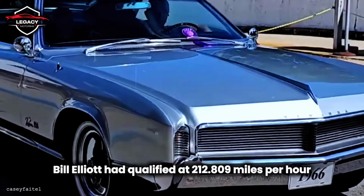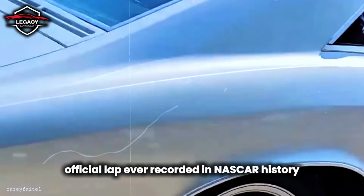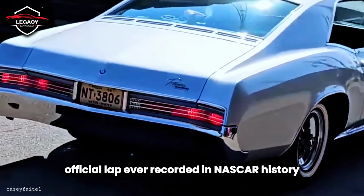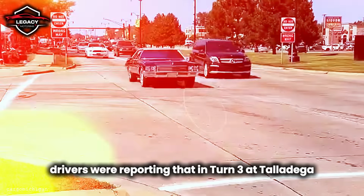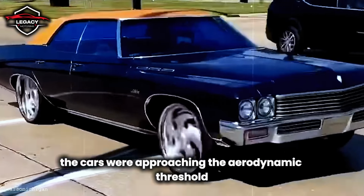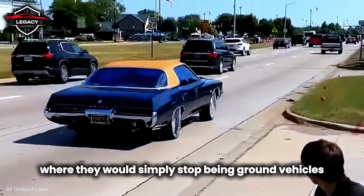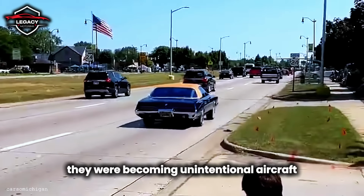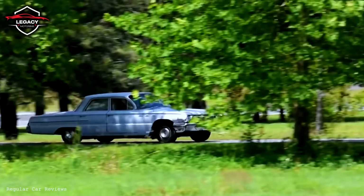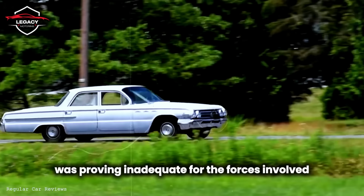That same weekend, Bill Elliott had qualified at 212.809 miles per hour. As of right now, decades later, that remains the fastest official lap ever recorded in NASCAR history. Drivers were reporting that in Turn 3 at Talladega, their rear tires were lifting off the pavement. The cars were approaching the aerodynamic threshold where they would simply stop being ground vehicles. They were becoming unintentional aircraft, and the fencing designed to catch them was proving inadequate for the forces involved.